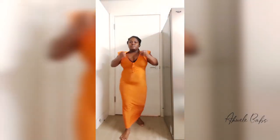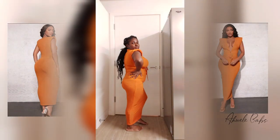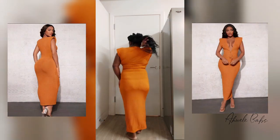So the next outfit is this dress. I've got this in black, but I love it, so I got it in orange as well.